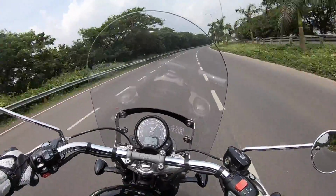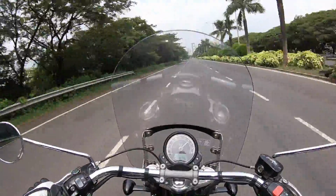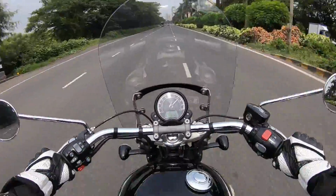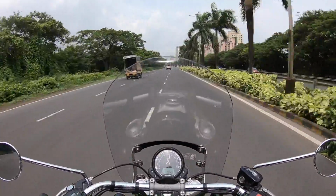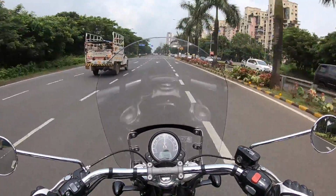Too much wind blast, just too much wind blast to deal with, unfortunately. Otherwise, this is a fab motorcycle. And there's so much wind, you know, that moving your foot to the brake lever takes a lot of effort, because the wind is kind of deflecting that as well.